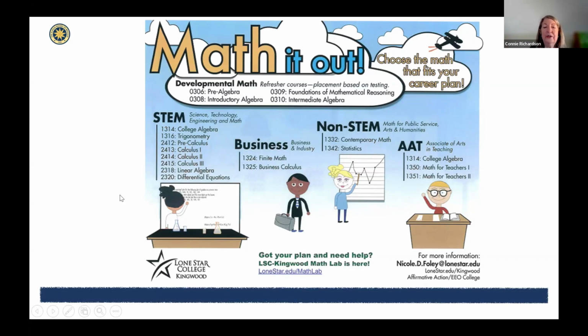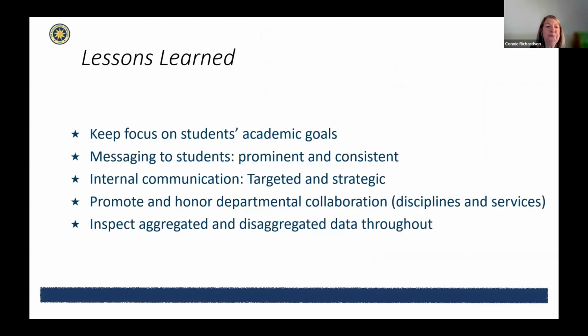This is actually a flyer that was used around campus, stuck on building doors, bulletin boards, on the back of the stalls in the bathrooms, even signs on sticks stuck out in the lawn as students walked from class to class. They would see these flyers, so they were getting a regular, positive message about how this math fits your career plan. Here's how you choose. Yesterday in there was a placement committee meeting, and the comment came out that many students do not see an advisor, and they choose their own. So having this clear messaging to students can really help get students into the right math pathway.